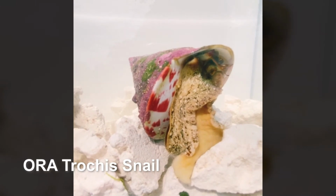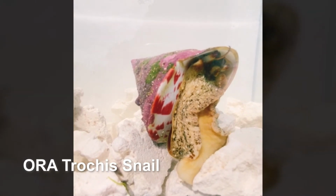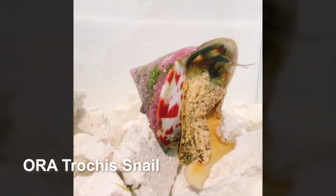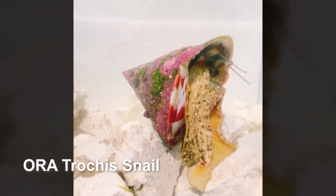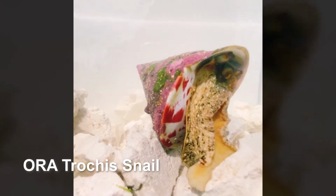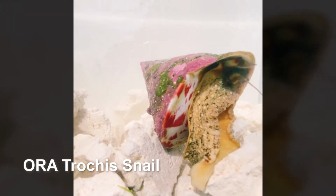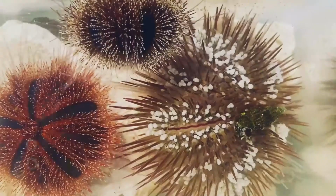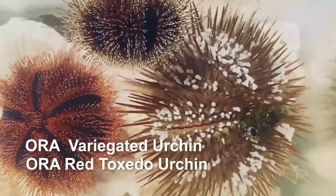And here's a Trochus snail, and you're going to see when we go into the tank that it's probably the largest Trochus snail I've ever seen. I said to Jordan, when I was there, oh my God, I've never seen a Trochus snail this big. They didn't get their shipment in like the smaller ones. So he sent me one massive Trochus, and I'm in love with him, and we need a cool name for him. And then you have your urchins.